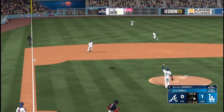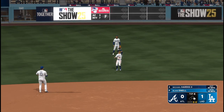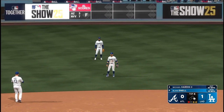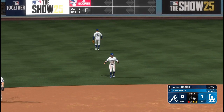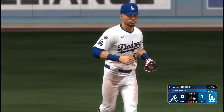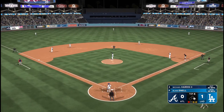Swing, and he popped it up. Hauls it in for the out. Well, that was a pitch you got to crush. Unbelievable that he missed it right there. And I'm telling you, he is going to be frustrated with himself until his next at bat.